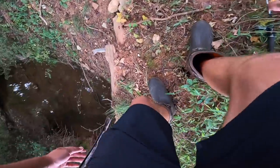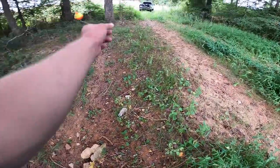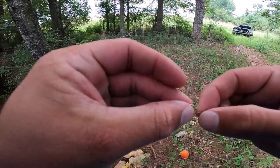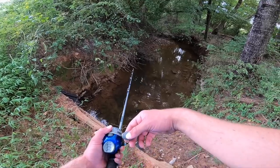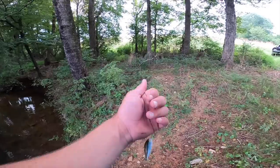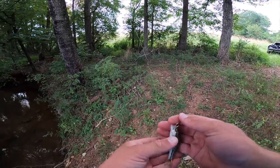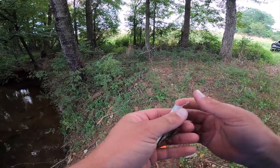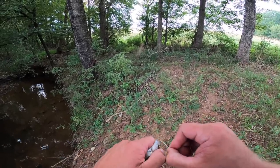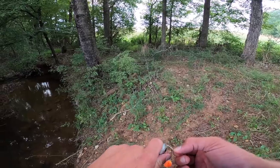Let's go ahead and get rebaited back up. Maybe use a different bait now. I think he took all of my worm. So let's just use a different bait now and see if we can catch something. Oh, we got another one. Another little bass. Look at this. Man, that is so cool. Oh my gosh, that is so cool.